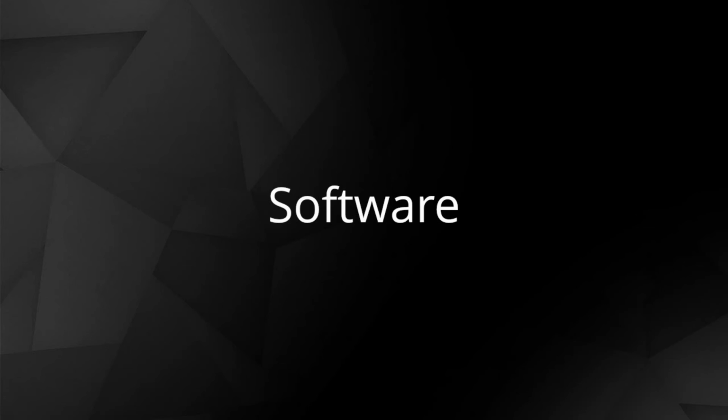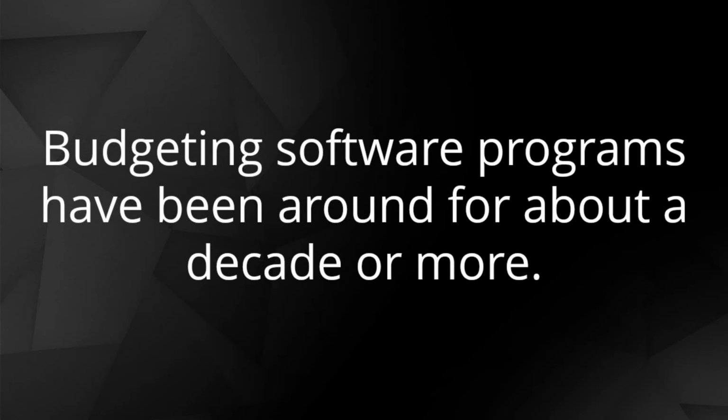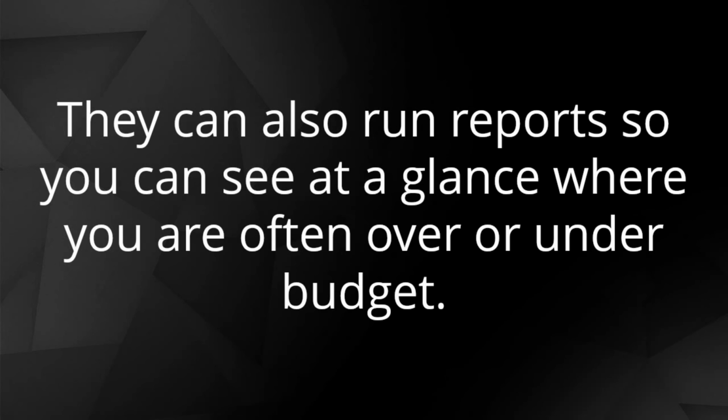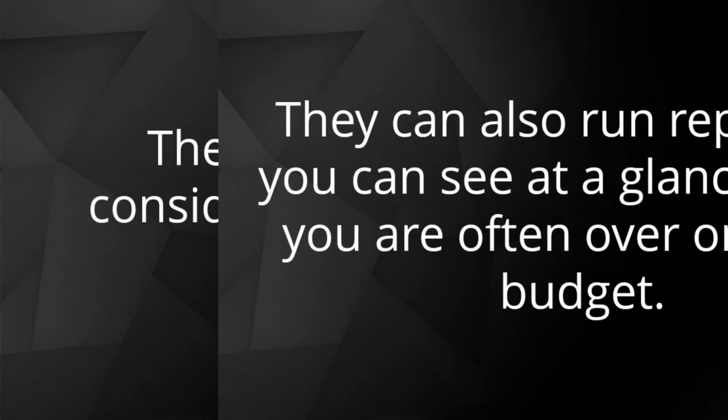Software. Budgeting software programs have been around for about a decade or more. They often involve a bit of a learning curve, but can be used to manage your taxes as well. They can also run reports, so you can see at a glance where you are often over or under budget.